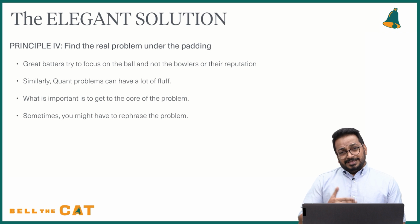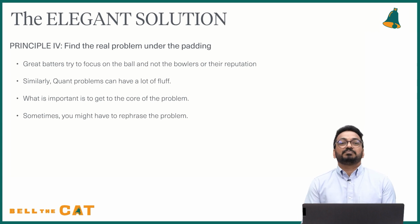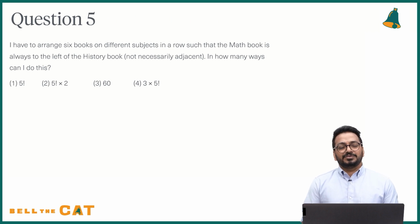So the next 3 questions are based on the toughest questions, or maybe topics, that people find very, very tough. Right? So permutations, combinations, and probability. But I'm saying that forget all the traditional methods and think about the real problem, and your job will be easy. Let's take the next question. Take a look at this question. Don't try the traditional method. Pause the video and think if there is anything elegant here.